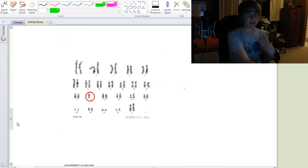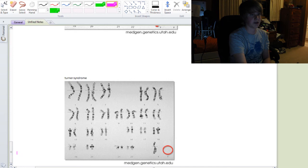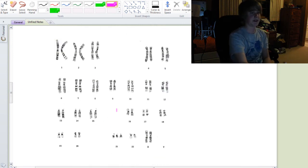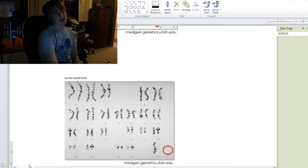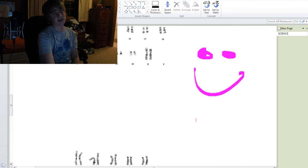Some of the defects that we learned were Klinefelter syndrome, which is where you have two X's and a Y. So this is a trisomy on the X chromosome. There's Turner syndrome, which is a monosomy on the Y chromosome. It's where you're missing a Y chromosome, so you only have one X. And the last one is Down syndrome, which is a trisomy on chromosome 21. And that's the end of it. Now you can go and get a good grade on your test, and everyone's going to be happy about it.